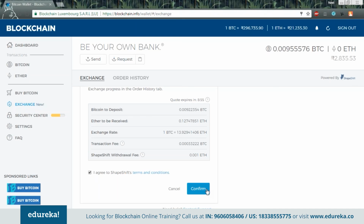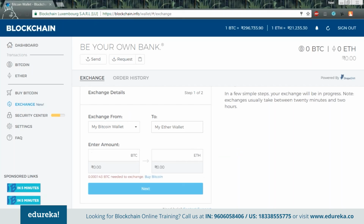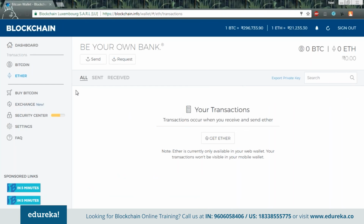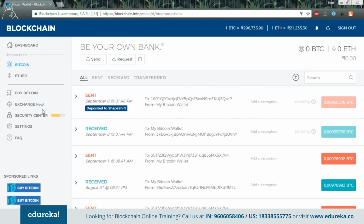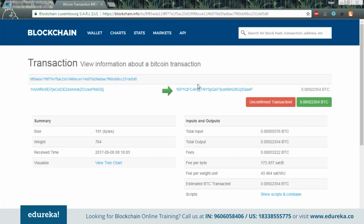Shapeshift is one of the most popular platforms which helps you convert your cryptocurrencies between each other. Okay, so once I click on confirm, correspondingly the transaction is going to get initiated and the exchange has successfully taken place. Now again, this may take some time, and the corresponding conversion would get reflected here. Now if you see here, this is also considered to be a transaction. Okay, now at any point if I want to see the status of this, just click on the arrow mark here, which will redirect me to the blockchain.info website, wherein it will show me the status of the transaction as well.